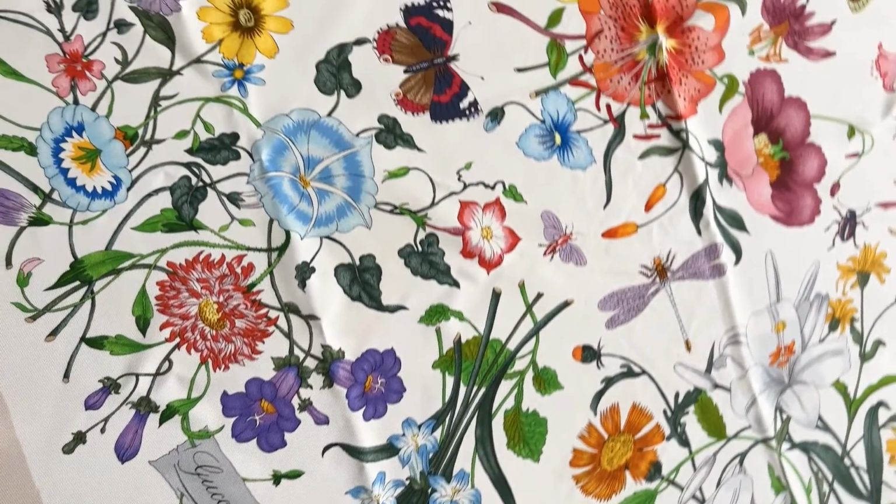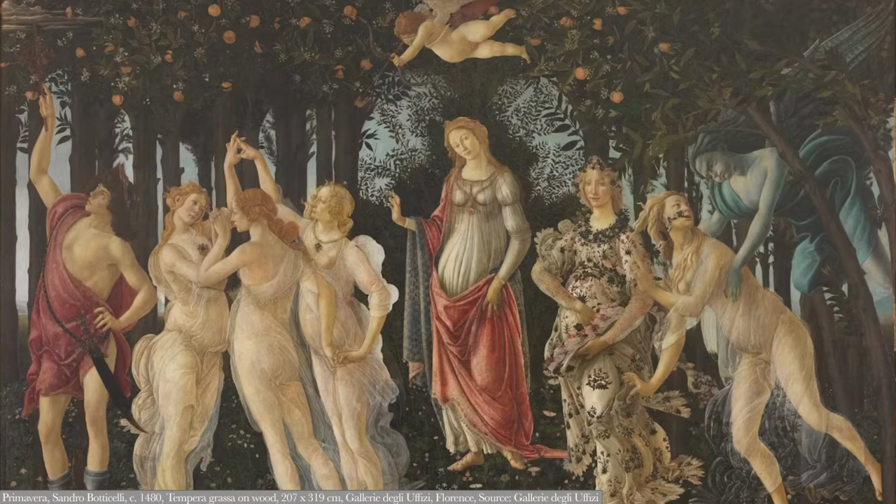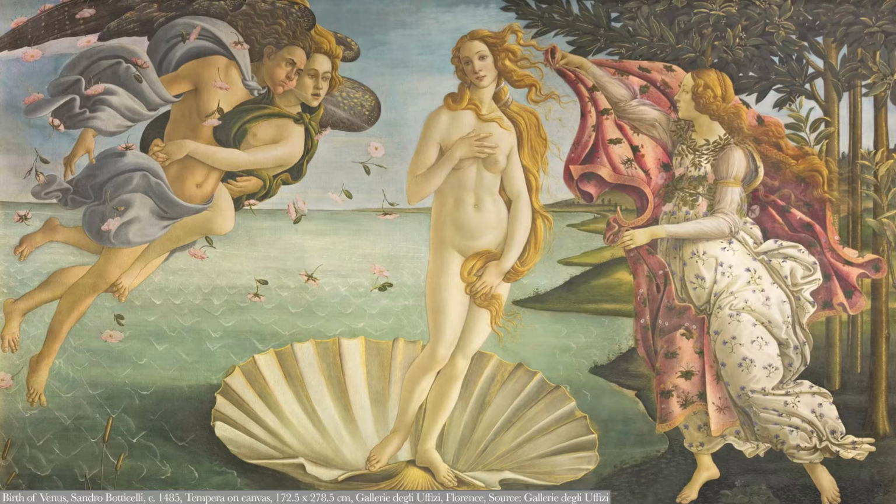And the design really is a beautiful explosion of flowers. There are also insects, and there is a very strong link to Gucci's hometown Florence. Because, as I mentioned in my introduction, there is this close link to two Renaissance paintings which are currently in the Uffizi galleries in Florence, and they are by Florentine artist Sandro Botticelli. Maybe you know them. One is Primavera, Spring, from about 1480, and the other one is the very famous Birth of Venus from about 1485. And now we are coming to this art history part.